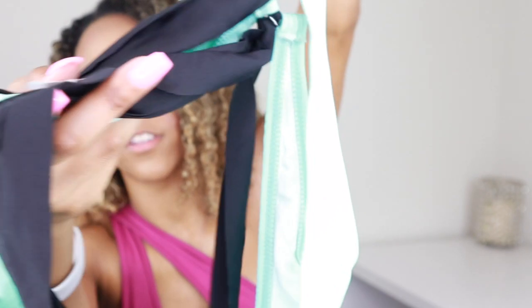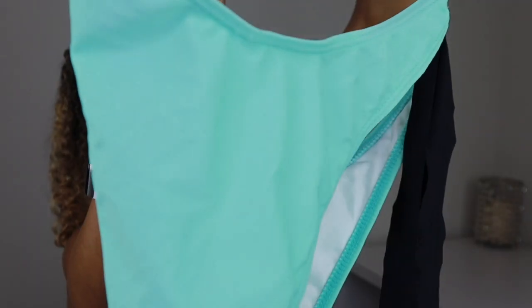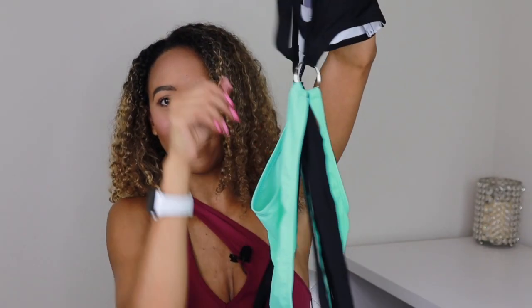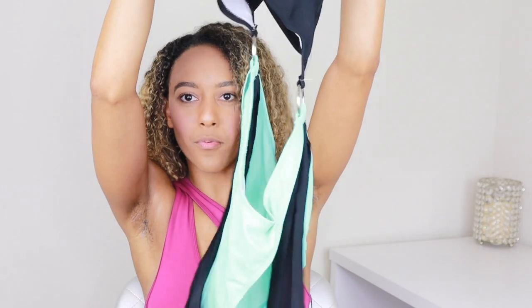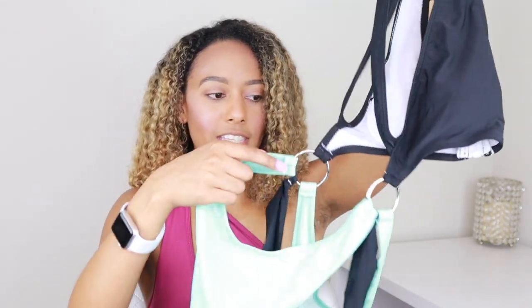I really like this color. It's a very teal color. The camera's kind of washing it out right now. Let's see if I could get it to focus. There we go. That's what's up. So that's kind of the color of the suit right there. And I just think it's such a pretty color. I really love it. And it does have a decent amount of coverage in the back as well.